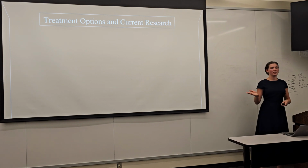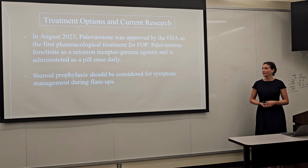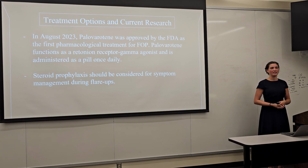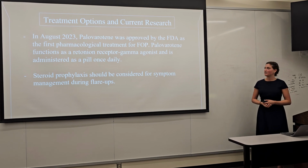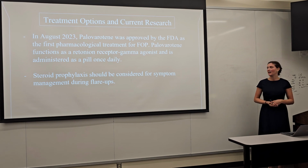So there are very limited treatment options for this disease. There was one treatment that was just approved in August of 2023. It is called palovarotene, and it is a retinoic acid receptor gamma agonist. It is administered as a pill once daily. And there is also steroid prophylaxis that is considered for symptom management of this disease. However, it is only for symptom management and not to treat the disease.